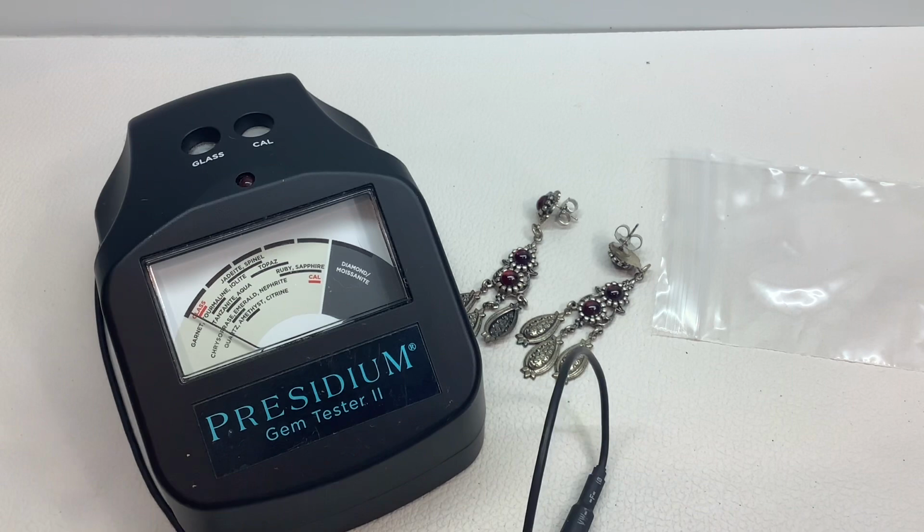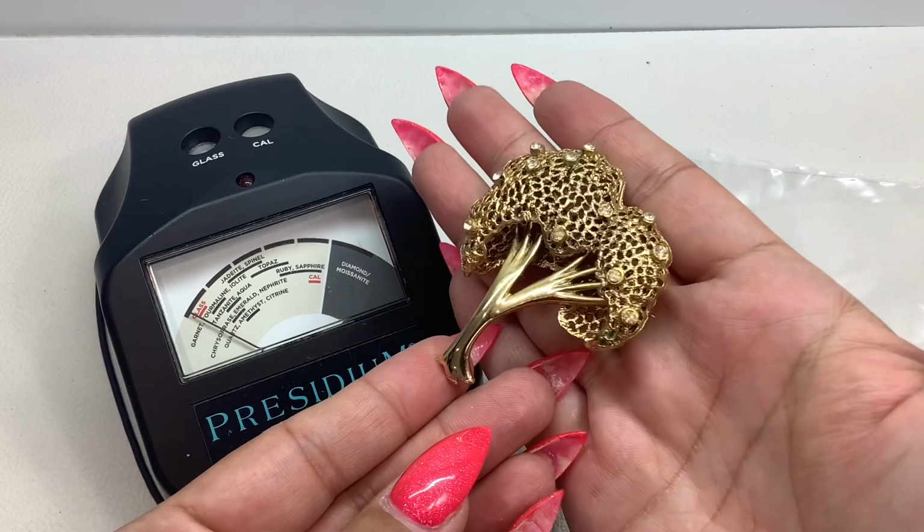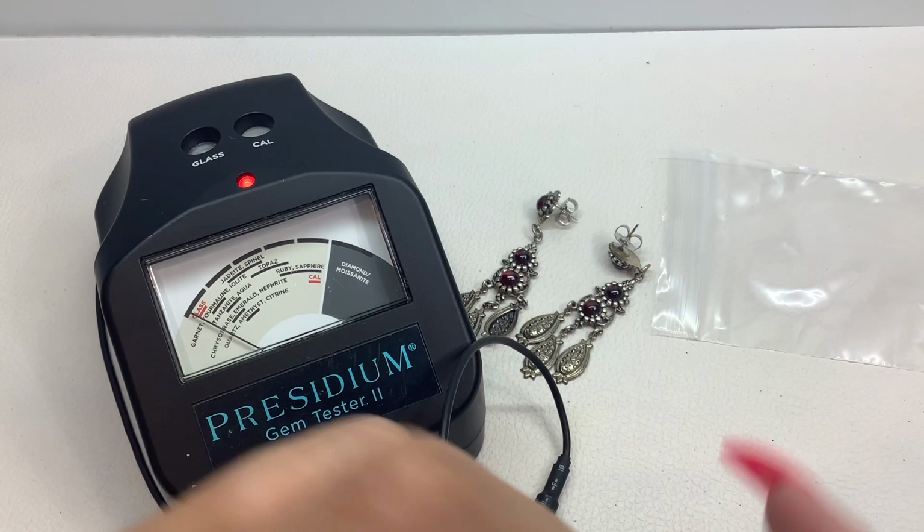All right, well, I guess we can show something else in the meantime. We have this very large gold tone tree brooch. Oh, there she goes. With the rhinestones. So let's do $6 on that. It looks like broccoli. All right.